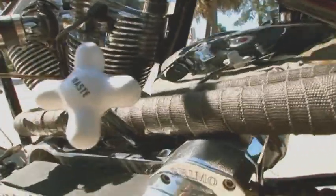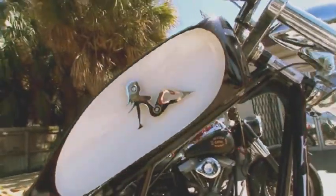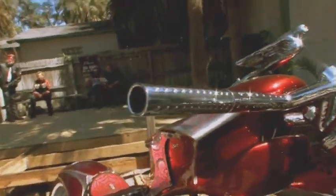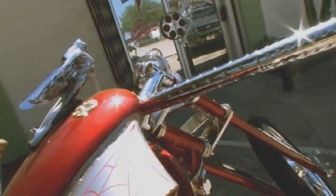I've seen you admiring that bike there. What do you think of this? It's beautiful. Do you admire Billy's work? Just look at it yourself. It's beautiful. If you look on the other one, the red one, I have no idea how much time he spent building this one. It's amazing. Works of art. Yes, it is.